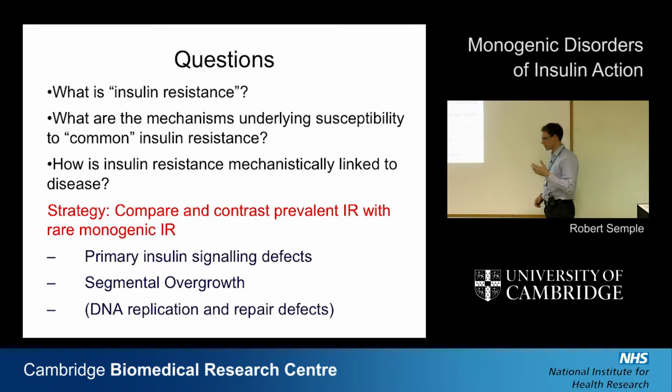Now, we set out to do this, and as you can infer from the bottom of the slide here, we sometimes get taken in some rather strange directions. So you'll see a variety of phenotypes as we go through.